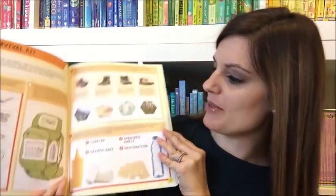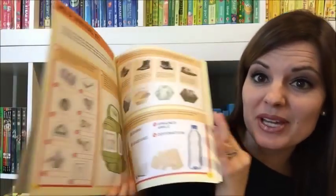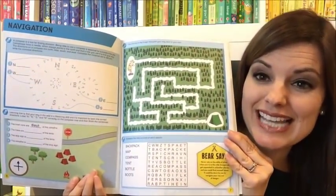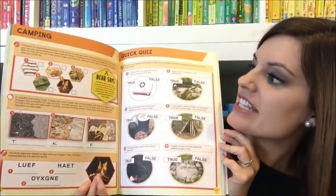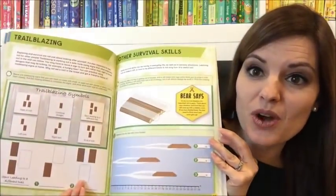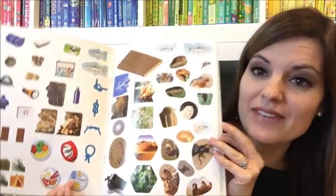These new Bear Grylls activity books are awesome. I'm going to show you the inside of this one. So it has everything from what you need to bring when you go camping to how to build a fire. It has activities like dot-to-dots, word searches, mazes. There are stickers. Tells you what kind of food that you could eat in the wild, how to build a raft, what kind of knots to tie.